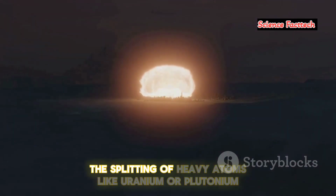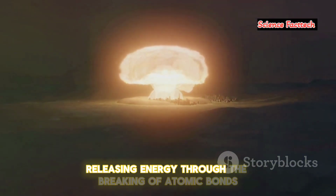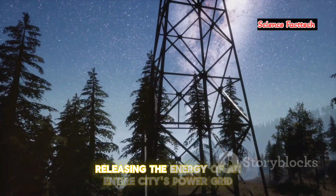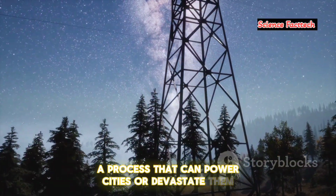Fission, the splitting of heavy atoms like uranium or plutonium, is the process harnessed in the first atomic bombs, releasing energy through the breaking of atomic bonds. Imagine a single drop of water releasing the energy of an entire city's power grid. That's the potential of fission, a process that can power cities or devastate them.